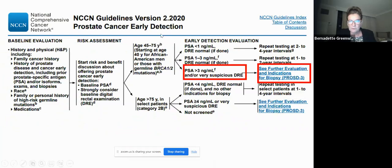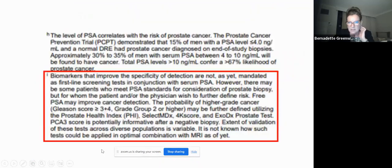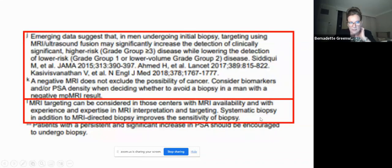Now fast forward further to 2020. The guidelines talk about elevated PSA and then go on to talk about further evaluation for biopsy. So here they talk about MR targeting. They mention things like biomarkers, 4K score, XODX, biomarkers mentioned again in great detail. We offer the XODX prostate test, which is a urine test.